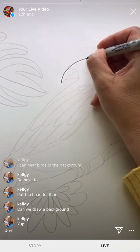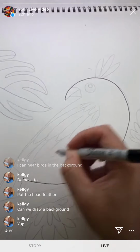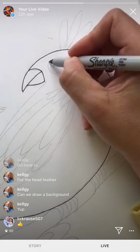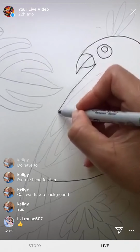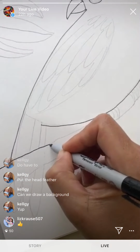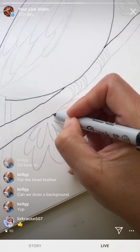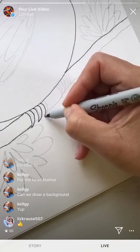So, I'm just going to take my little skinny Sharpie, and I'm going to get close to where the lines are. It's okay if you don't get right on them. I'm going to go ahead and draw my branch in so that I don't get confused by those lines, by the tail feather situation. And I'm going to go claw, claw, claw.